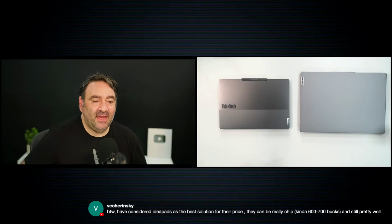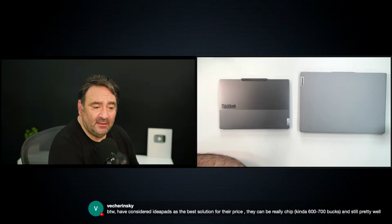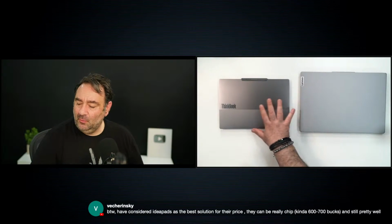By the way, have you considered IdeaPads as the best solution for their price? They can really be cheap, around $607, and still pretty good. Yeah, I agree. They're good. What I like is we're not breaking the bank.